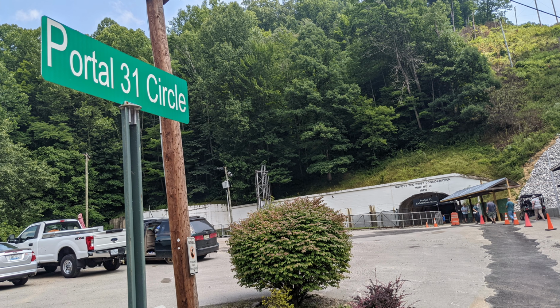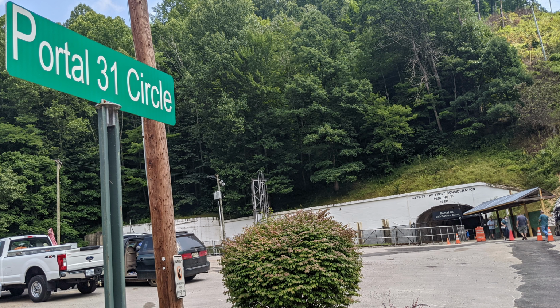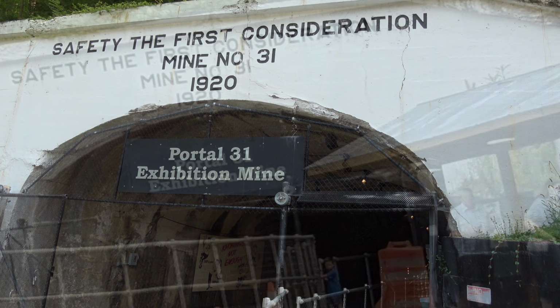I stayed an extra day. It's been really good here. Everyone's welcoming and I just couldn't leave in one day. Today, we're at Portal 31 and we are gonna go check out the coal mines.